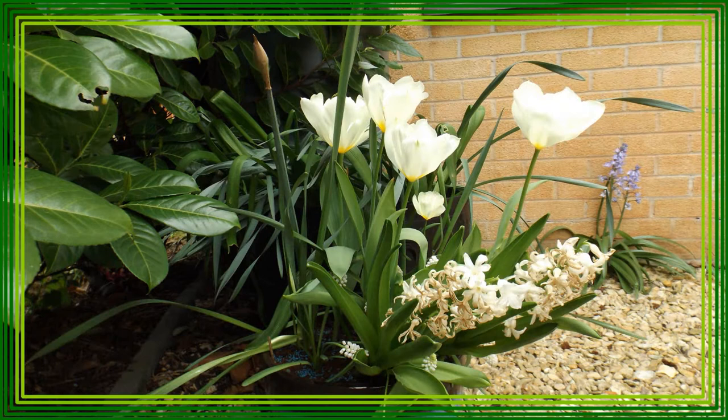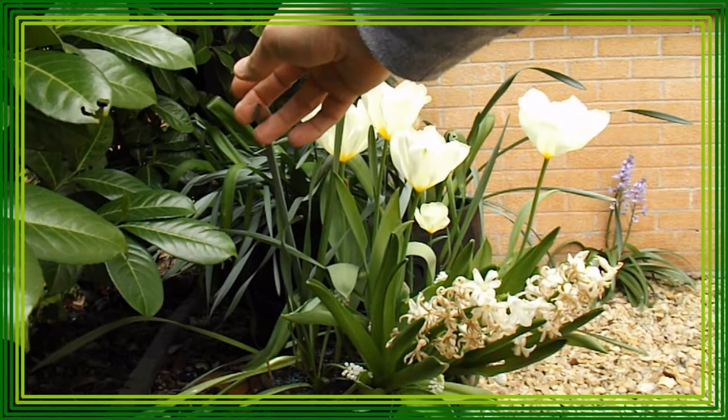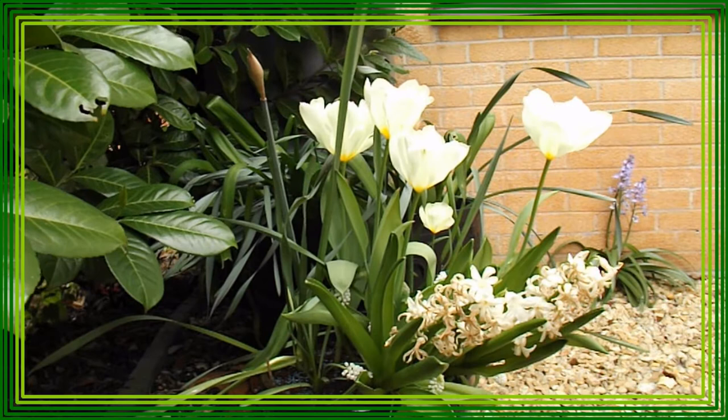Not sure how long to keep this going for. I was hoping that this thing had come into flower, but I've got a nasty feeling it may not. These are starting to die back, so I'll give it a few more days, but if this doesn't actually burst into flower, then this will probably be the end of it.